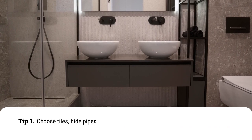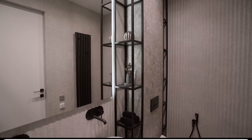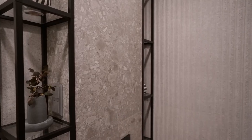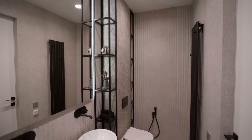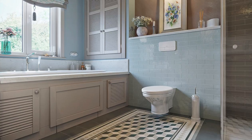Tip 1. Choose tiles, hide pipes. If you want your bathroom to look like one in a luxury hotel, cover the walls with monochrome tiles of warm shades or with tiles with discrete patterns. It looks equally good both in large and tiny rooms. Besides, you can find very affordable options.